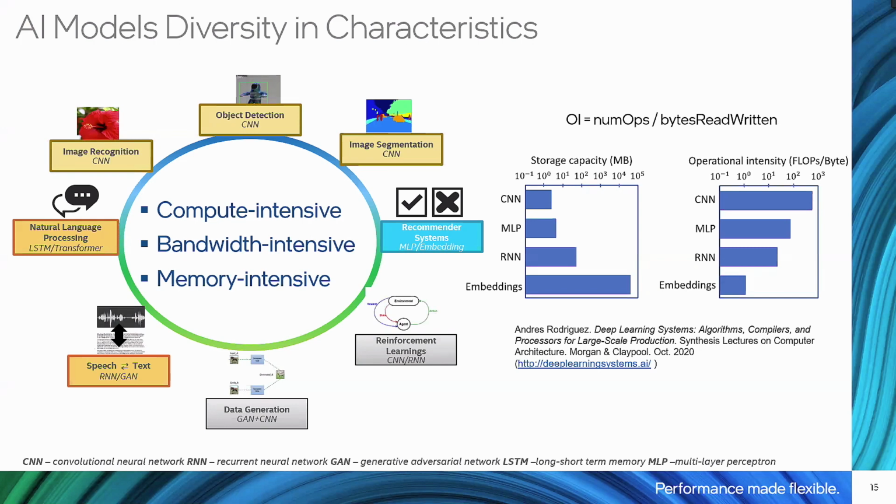If you see the right chart, it denotes the operational intensity for each type of network. Higher operational intensity means it is a compute intensive workload, so more cores can benefit the performance. But if the operational intensity is lower, it becomes more memory sensitive and memory bound, where it requires high memory bandwidth as well as storage. For example, for embedding, operational intensity is very low, which makes it memory bound. It also requires a lot of storage capacity. This makes it a highly memory bound workload.